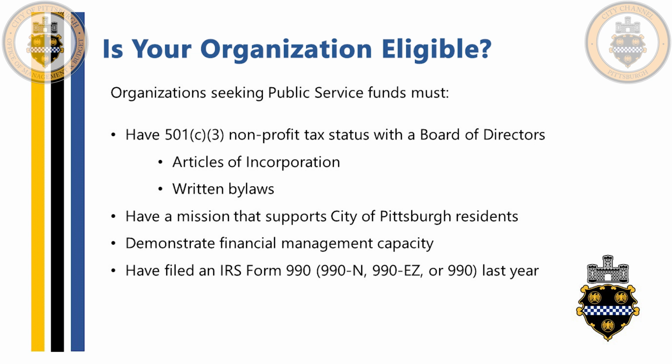On this slide, you see the eligibility requirements for applicants. Organizations interested in public service funding must have a 501c3 status and be current on annual filings to the IRS. If your organization has not filed a 990 last year, you will need to attach a letter on your letterhead explaining why. This should only affect churches and newly formed organizations.